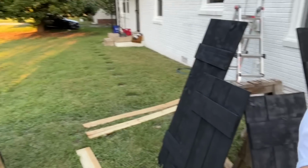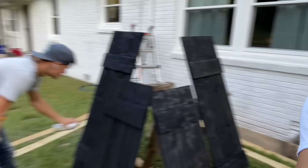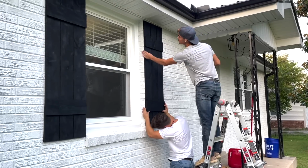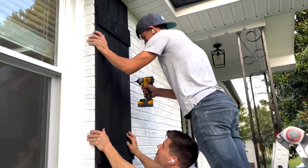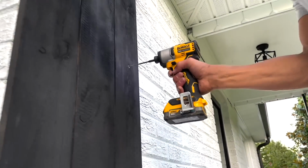Check out all those guys. Shutters are gonna look great on that house. Show you the final product soon. Getting it done.